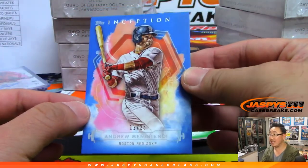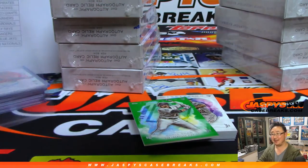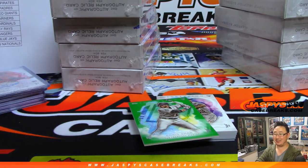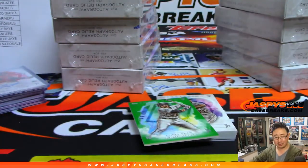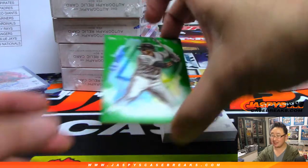All right, Andrew Benintendi, 12 out of 25. That's a good nickname, Max Love. I'm okay with that. Andrew Benintendi, Anthony with the Red Sox.